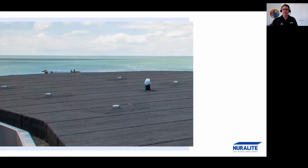Excellent. I've got a question here, and I think I could answer this one. They've asked, what does the introduction of solar panels over the top of a membrane roof do to the warranty?